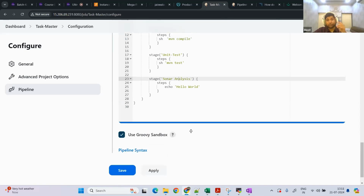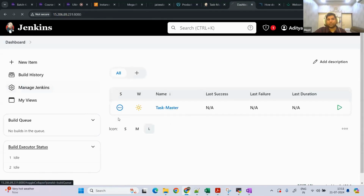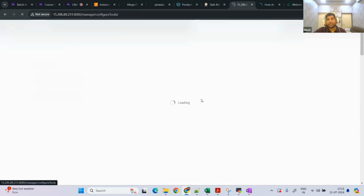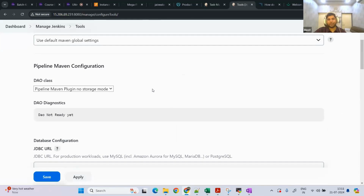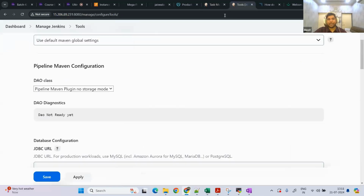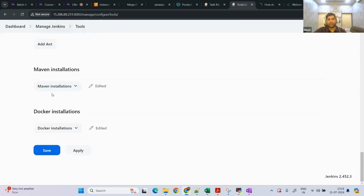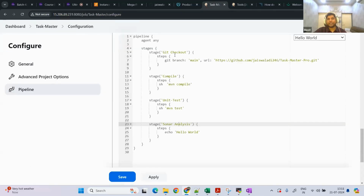Now, one more thing that you need to understand: whatever tools we have configured in Manage Jenkins inside the tool section, if I want to use those tools in my pipeline, I need to define them in my pipeline. For example, I'm using Maven, right? And here we have configured a Maven installation, right? That means if I want to use Maven 3 in my pipeline, I need to define it.